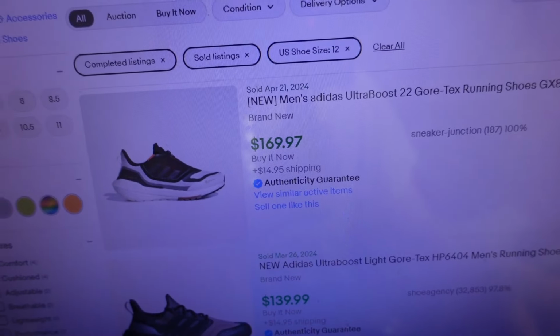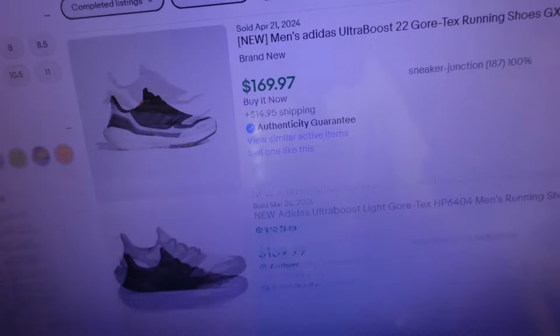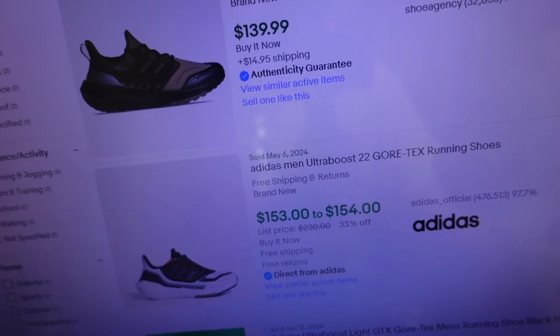All right, it looks like there's 12 listed and 14 have sold in the last 90 days, so that's the kind of sell-through rate you guys want, when demand outshines the supply. That's what you want. So 14 have sold in the last 90 days and only 12 are listed. That's a size 12 based on those keywords I typed in there. So let's take a look and see how much they're selling for. Here's a pair that sold. These are brand new for $169.97, $139.99. Those are new.